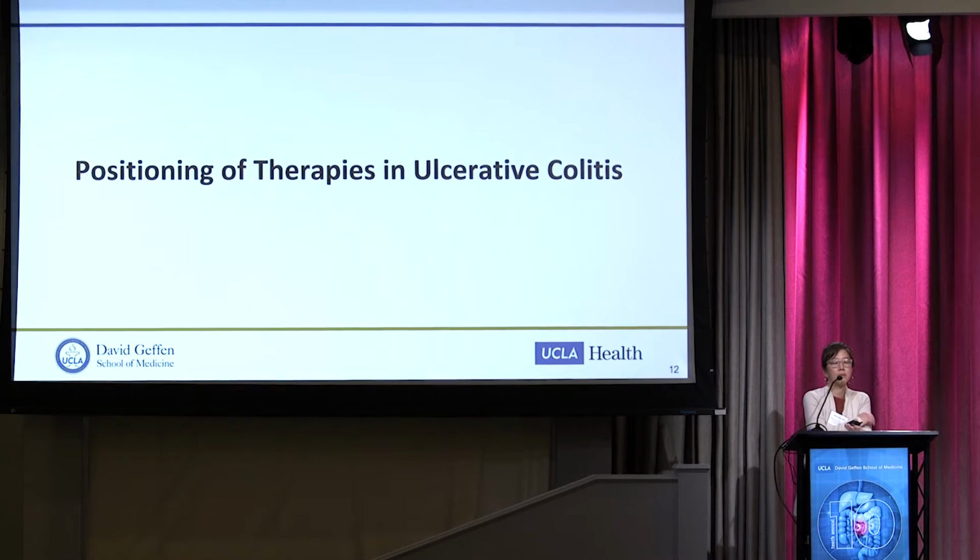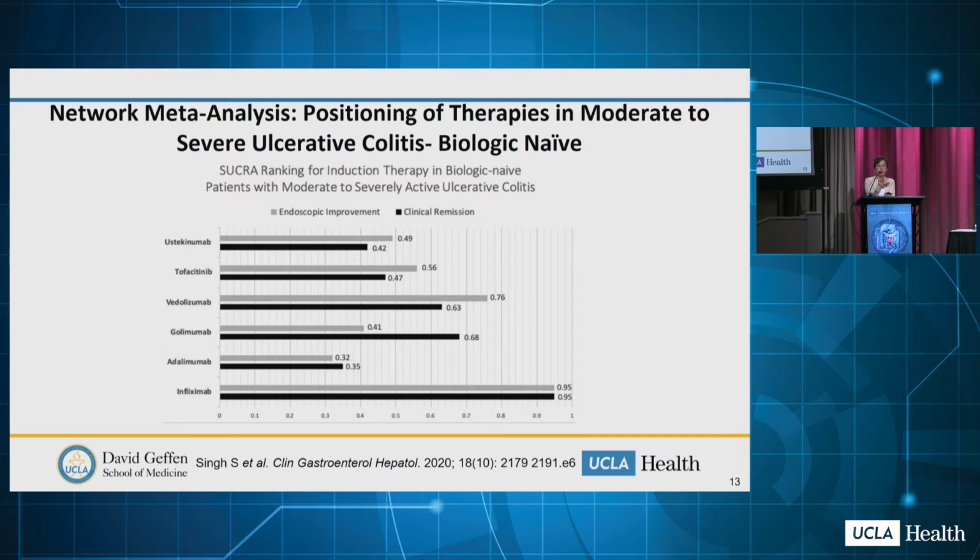So I'm going to talk a little bit about positioning of therapies in ulcerative colitis. I'm going back to our network meta-analyses that we talked about, and this time looking at moderate to severe ulcerative colitis in biologic naive patients. In this meta-analysis, infliximab outperformed all the other biologic therapies and tofacitinib. The next one that had considerable efficacy was vedolizumab or golimumab.